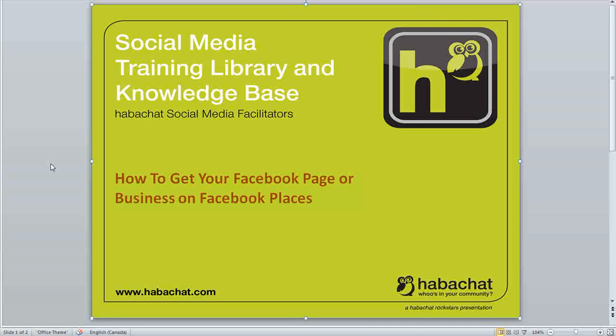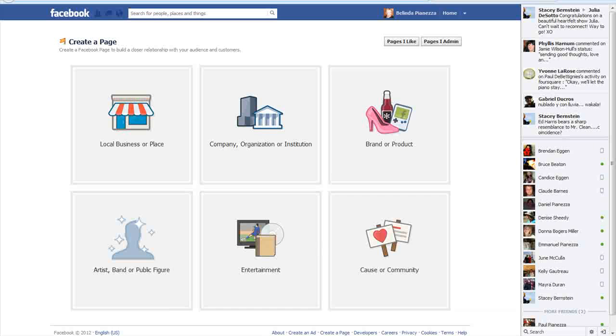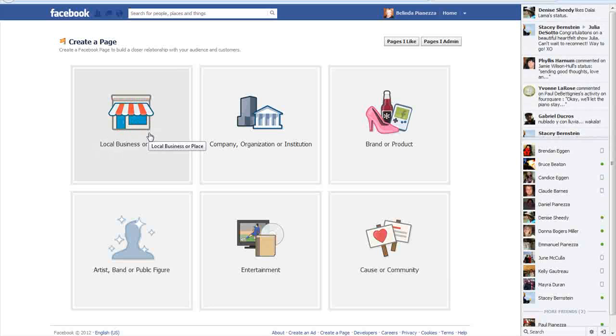How to get your Facebook page or business on Facebook Places. In order for your Facebook page to be found on Facebook Places, you need to choose local business or place when you first create your page. If you create a page using any other selections here, it will not show up under Places.